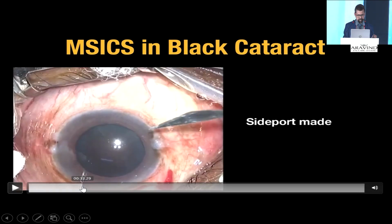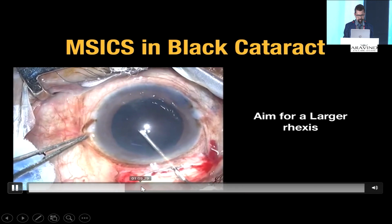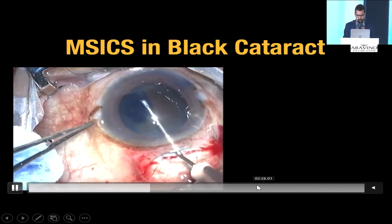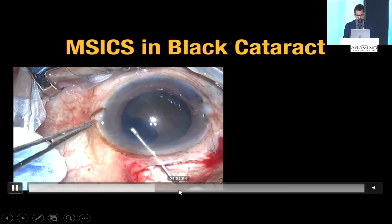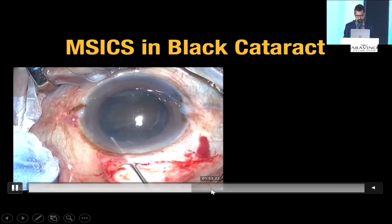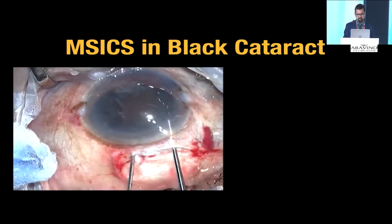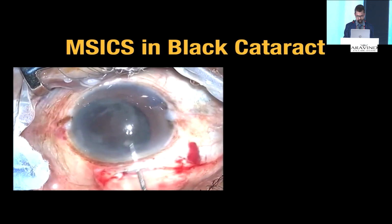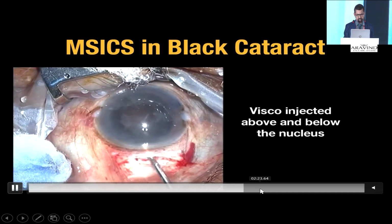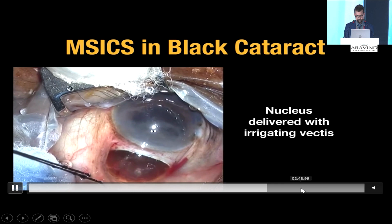So we have to make a large sclerocorneal tunnel, and then we can safely deliver after a large rhexis. We can safely remove the nucleus, deliver the nucleus through this large wound using whatever technique, either fish hook or irrigating vectis or viscoexpression, whatever. But we should do a very safe surgery in hard cataracts, so that the corneal endothelium is not damaged.